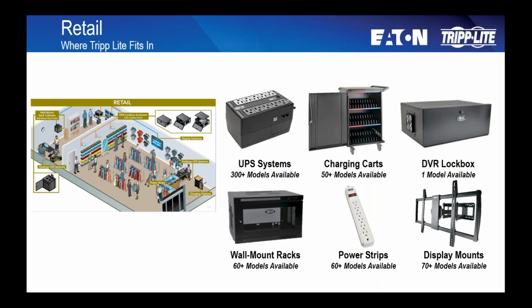But a lot of times you will find a power strip that's attached behind that display, hidden, to help power it. And speaking of displays, we have over 70 different models of display mounts available, anywhere from your traditional fixed mounts that just hold up the display on the wall, all the way up to full articulation with both tilt and 360 motion control. And usually we're pretty competitive price-wise when it comes to our competitors like Chief or Peerless.